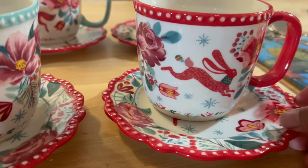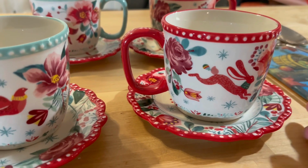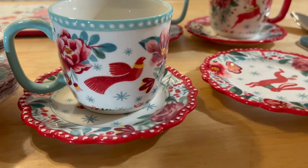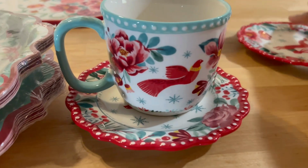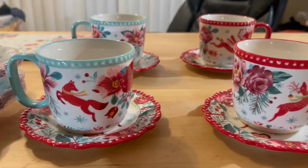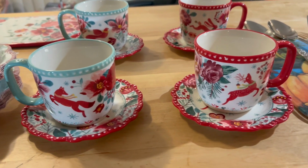Okay, so we're going to turn this around. That red on red is really pretty. It really is. It's very festive and pretty. Okay, and we're going to let you see that. Put that to a side. We're going to bring up the deer. I know you're like, okay, so that's the bunny. And we're going to bring up the fox. So that's the fox and the deer. Okay. And I just think it's really pretty. I think it's a pretty set.